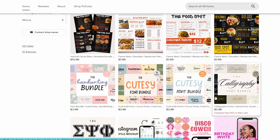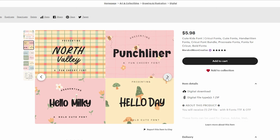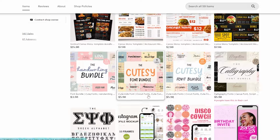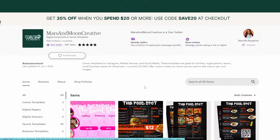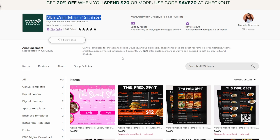I also do sell a couple of fonts. These are not as popular for me, but I do enjoy selling font bundles to people. This one is just really fun to put together, but it does not create a lot of my income. So those are all the things that I sell on my Etsy shop. Once again, I'm going to link my store down below if you just want to check it out and see what I'm doing. So now we're going to get into how I create a listing and how I go to Canva to create that. So let's head over to Canva.